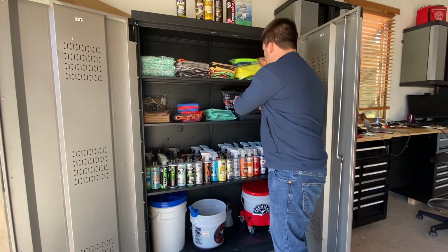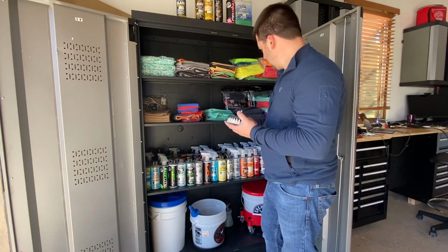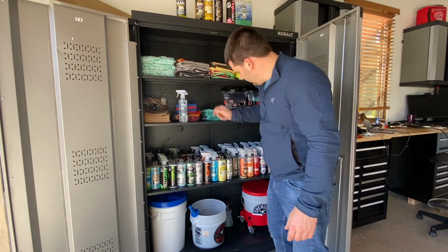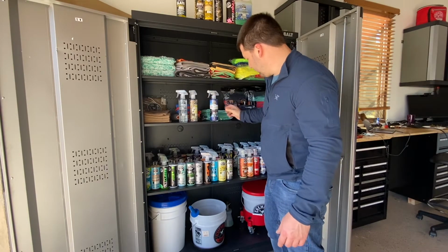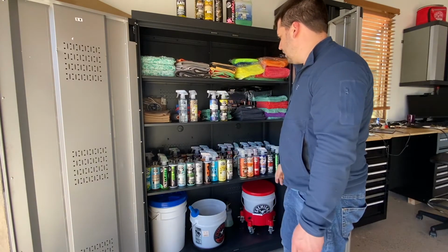I do have some Chemical Guys utensils as well, or tools. This thing's really cool. Oh, I didn't talk about the interior cleaners, actually. So let me talk about those really quick. They have a couple different interior cleaners. Again, I don't understand why they have all of them. This is an interior cleaner and protectant. This is an interior cleaner and protectant, quick detailer.